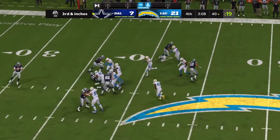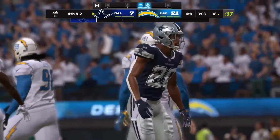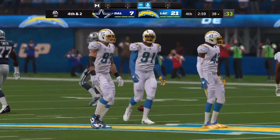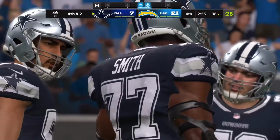Trying to run for it with Pollard. And that one going nowhere from the start as he's met in the backfield and goes backwards. Losing two yards that time, and now it's fourth down. Well, look at the clock. You're down two scores. Have to go for this, don't you?